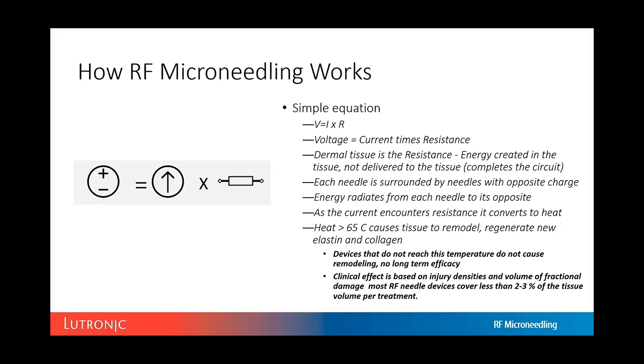A lot of devices, unfortunately, because the wounds are so small, which we'll show later, are probably establishing less than 2 or 3% of tissue volume damage per treatment, which is just not going to be adequate. It's really the proverbial needle in a haystack. Just not enough there to see something clinically relevant. Yes, you'll get some edema. Yes, you'll get some erythema, but you won't have that histology that's sufficient to show good results.